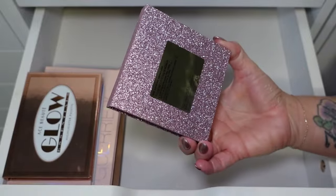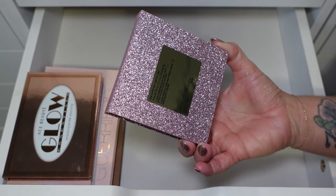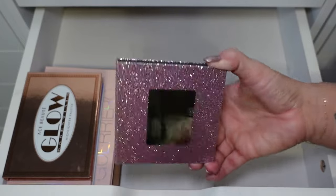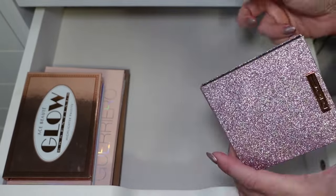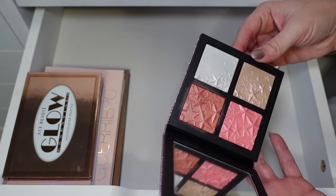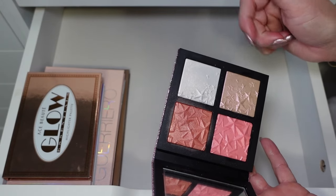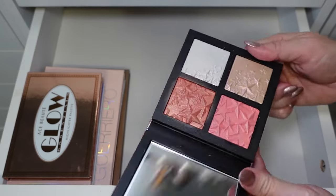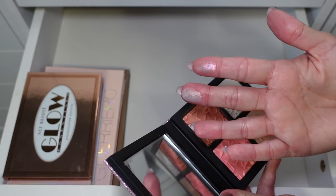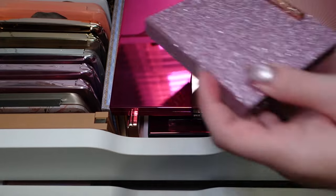MAC, this is the Star Dipped Face Compact in Light. There's two extra dimension blushes, two extra dimension skin finish powders. Oh, maybe this is supposed to be in my face palette drawer. It is. And I'm gonna keep them. So I do really like the blushes and the highlighters are different. So I'm gonna keep the palette after I swatch the highlighters for you guys. Look at that. But this is supposed to be in this drawer up here.